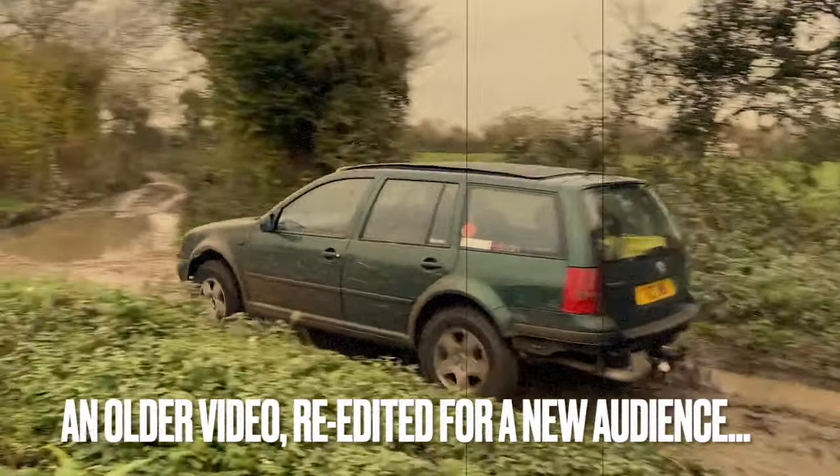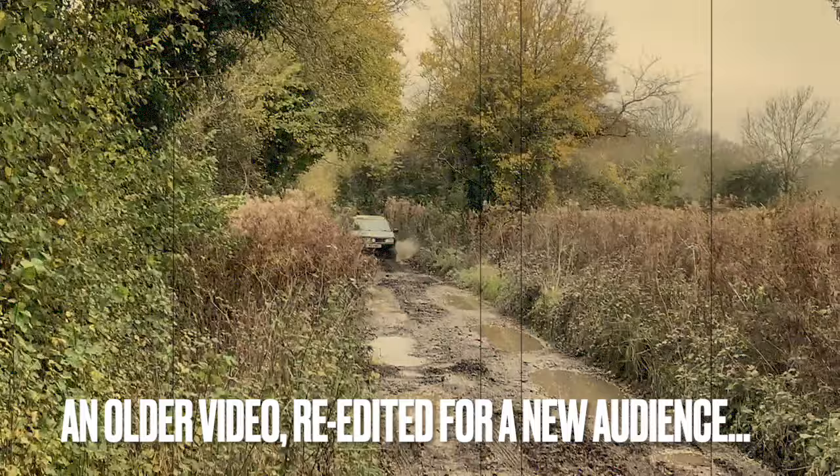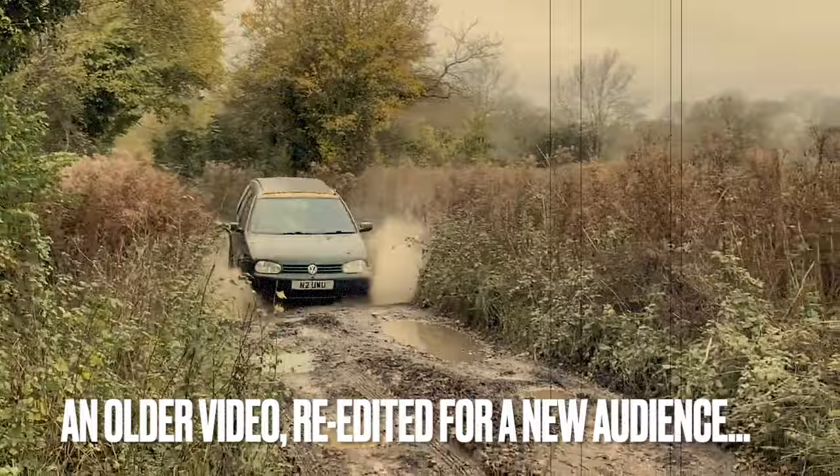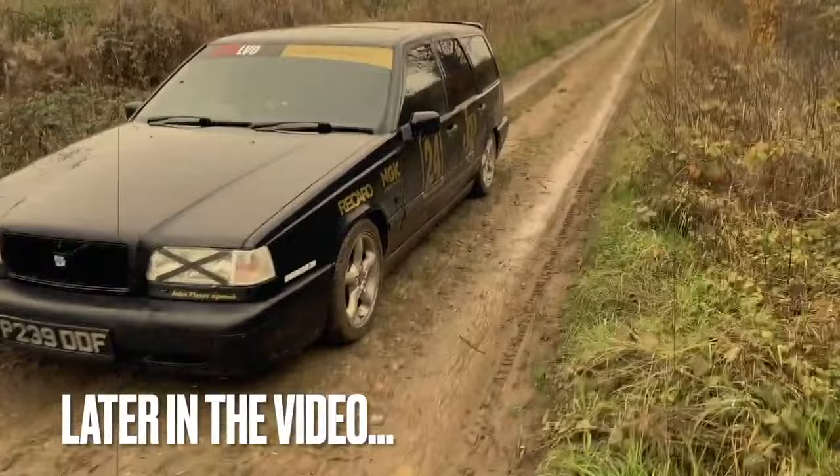M4 Golf that's been safaried. It's all lifted and looking funky and on big suspension and everything. In fact, that rear suspension looks like it's collapsed. Is it even connected? Oh shit, I know what's happened here.